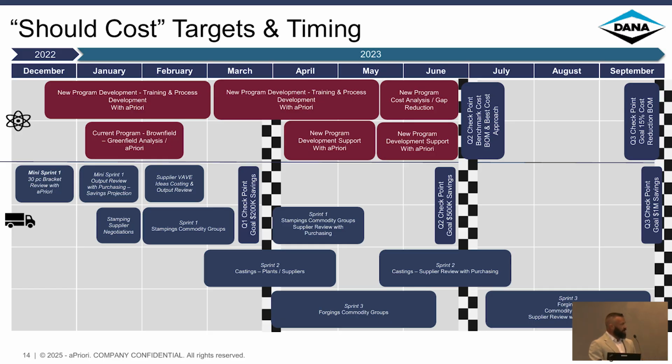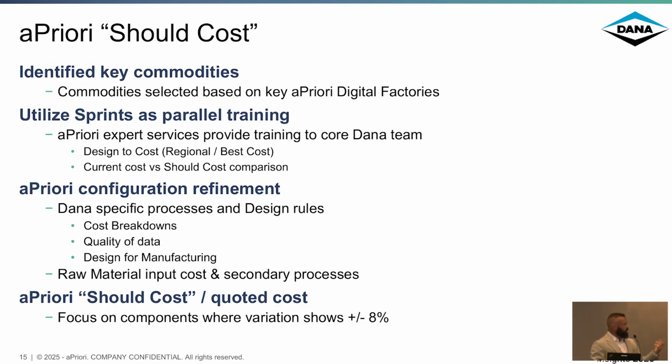In parallel, we were using it for new program development or requests for quotes. So we would get quotes that would come in for new programs, and the program management team would say, hey, I have a 20% gap on this assembly. So we would deep dive the bill of material and pull out all of the parts that were higher in cost compared to should cost. Then we were able to hand select a few parts as opposed to going into a bill of material that has 300 parts. A priori, we refer to it as should cost. So a priori and should cost are used in tandem at Dana.